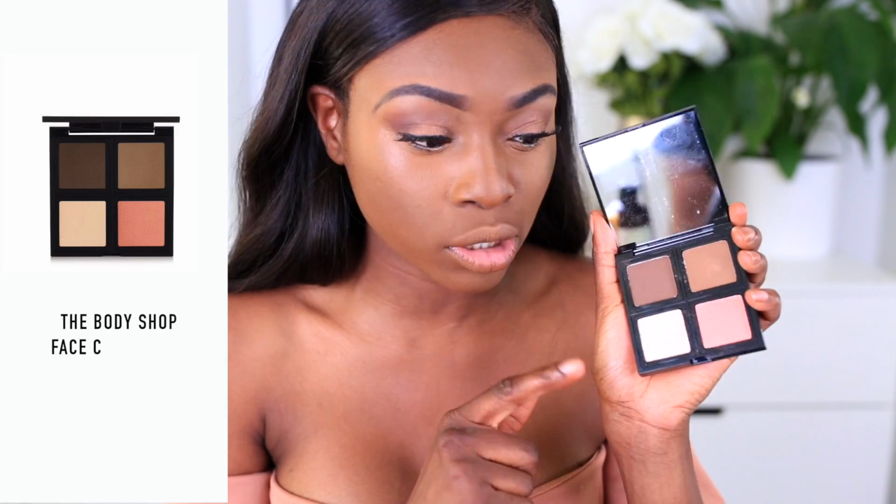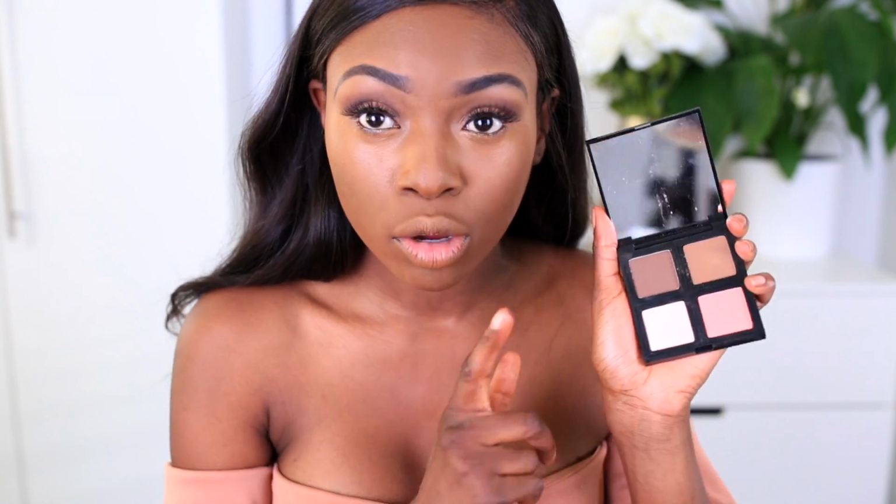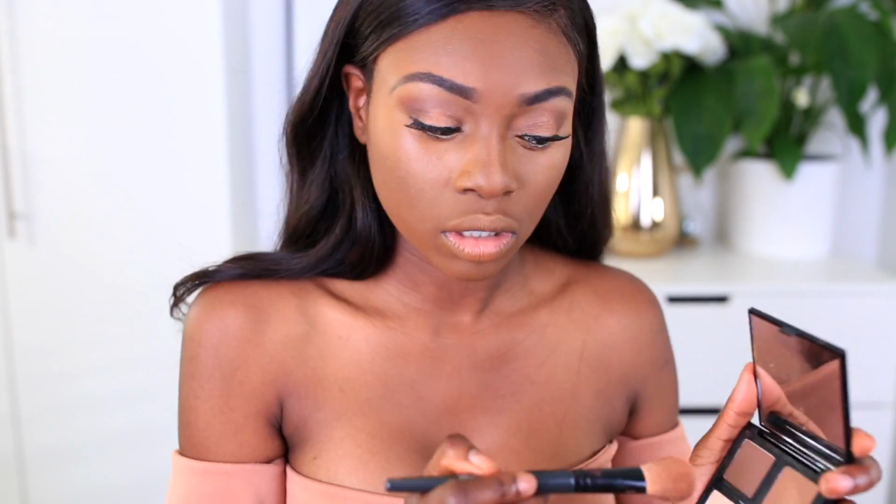Right, so my foundation and base, they look flawless. Honestly, flawless. Under my eyes looks a lot less shiny than it normally would. A lot less. However, I will just add a splash of powder to bake, but nothing intense. To contour, I'm going to use the Body Shop contour palette as well. They even have a really nice contour palette, really nice dark shades as well.